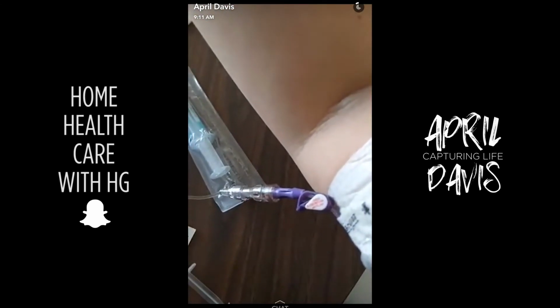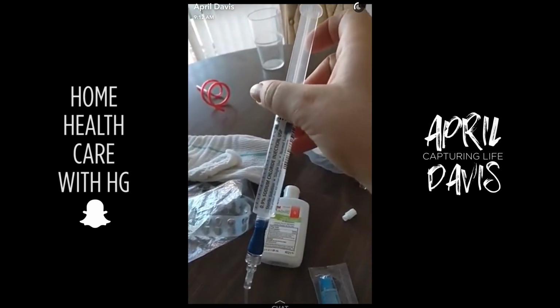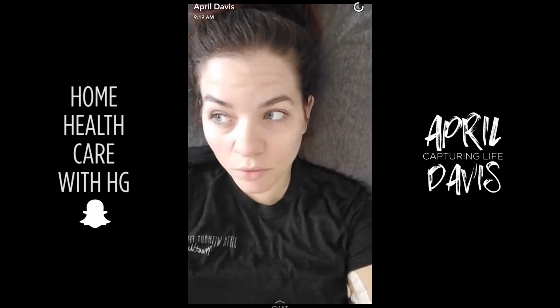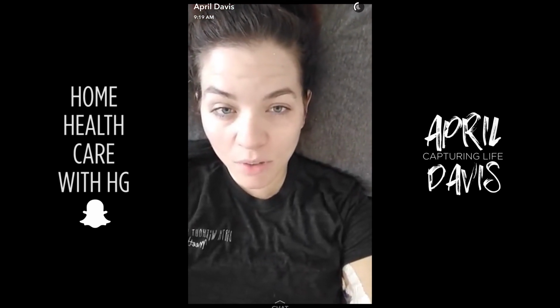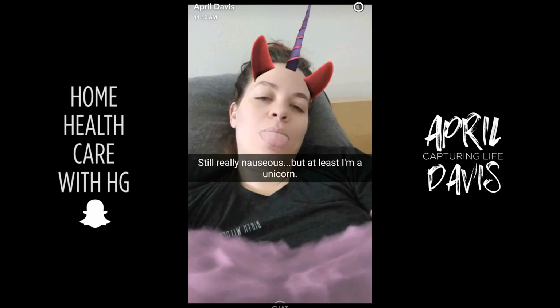First things first, I push saline. And you have to unclamp this little clamp right here, which I need to do. You wouldn't think so, but this stuff tastes really bad when you put it in. And now I'm laying back down because I can't sit up for very long right now. But I've got my IV running. I usually feel a lot better after I get this in.